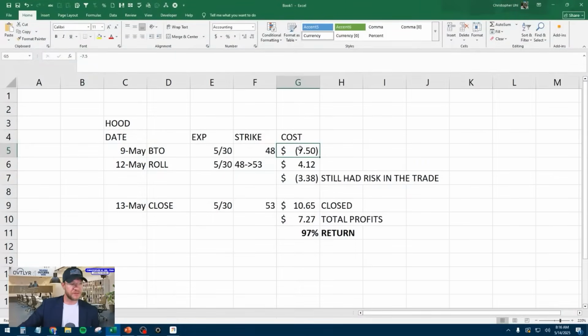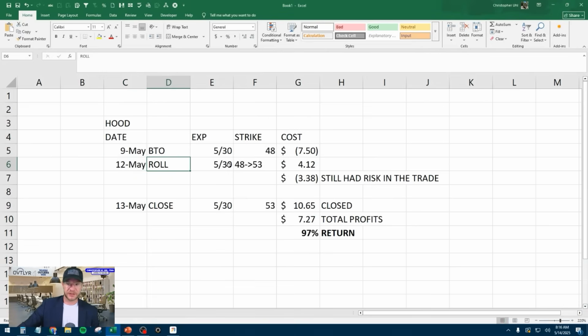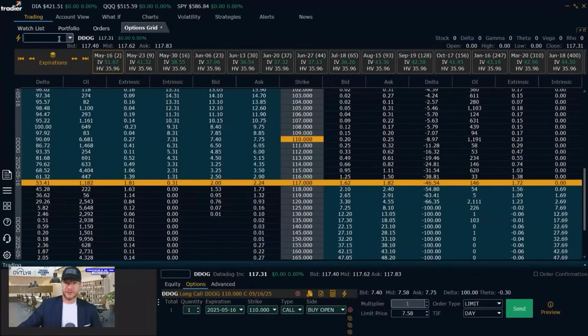So I bought it for $7.50. And then on May 12th, so this was Friday, on May 12th, was that Monday? Yeah, on May 12th, I rolled it from the 48 to the 53 strike for $4.12. Now, if you're not familiar what that means, that I went from, let's go to HOOD.